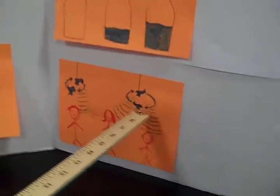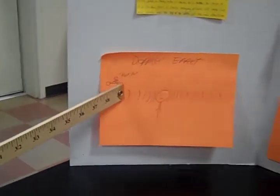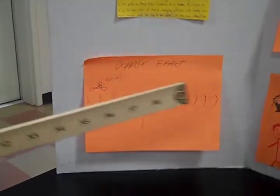The next one, as you come in, we'll have a bunch of bats spinning around to create a Doppler effect, as shown here, where as the thing's coming towards you, the waves are compressed, and then as it goes out, they kind of spread out, and then come back around to create a compressed wave again.